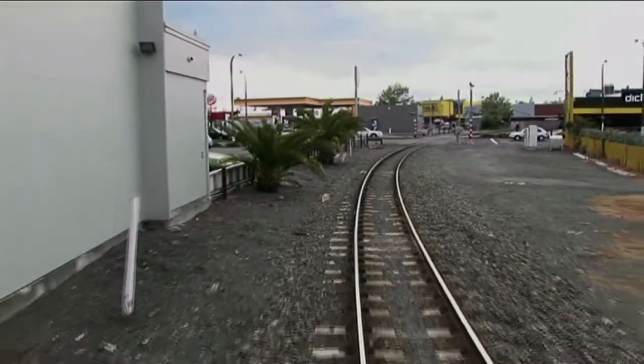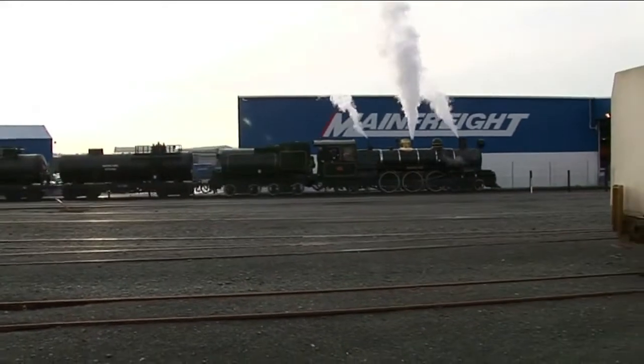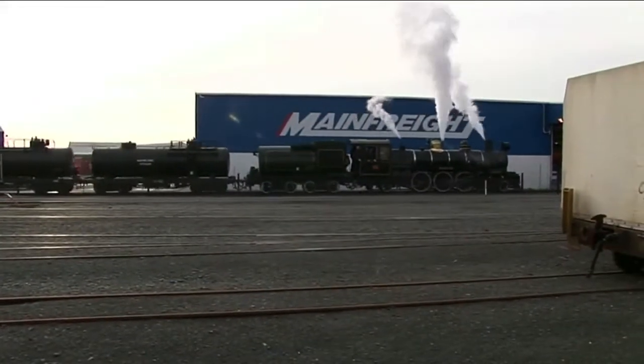For the passengers, it's off to their hotel and a relaxing evening, but for the mainline steam crew, it'll be some hours before they can sit back and relax. The crew generally after that have 3 to 4 hours work, depending on which locomotive it is. So the engine and the train itself will be shunted into the yard at Pandora.